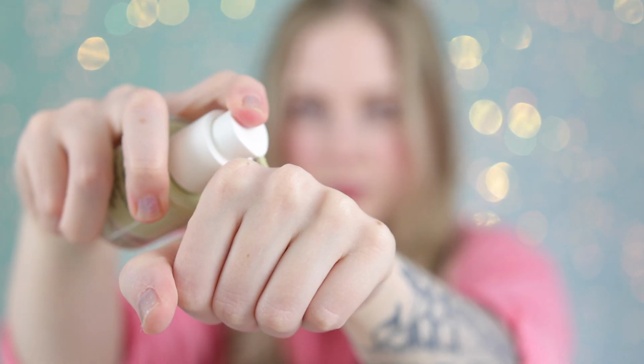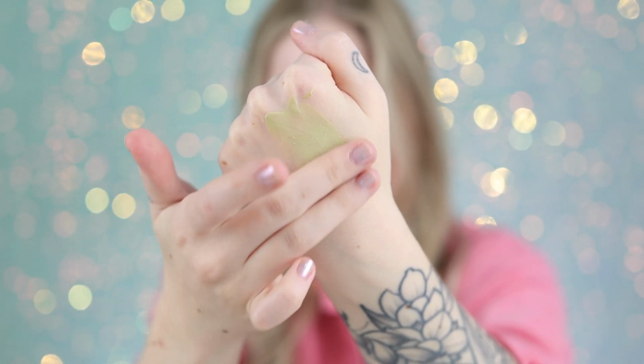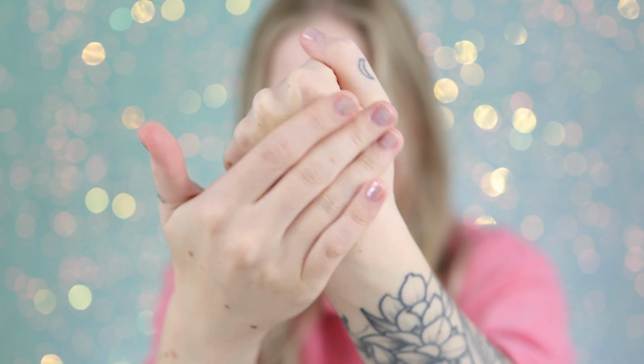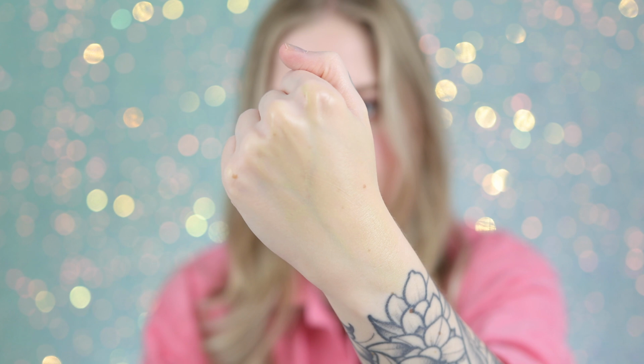I have a lot of redness, so it does correct my redness, but I also find it leaves a nice green tint behind that actually helps my foundations mesh with my skin a little bit better. It feels so high quality from the drugstore. You get a nice glass bottle. I rave about this all the time, but it really is an amazing product.